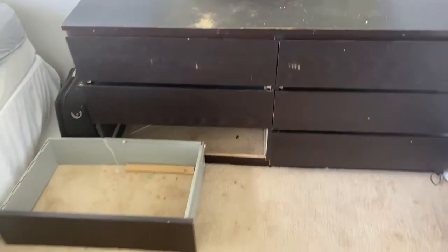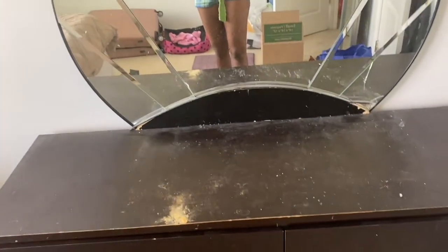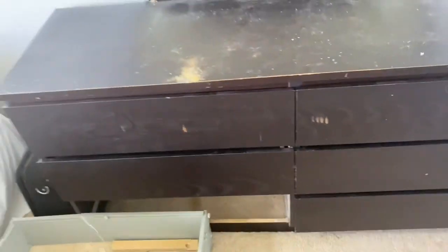So the dresser is completely empty. I know it's so dusty and so much makeup on it, but I'm gonna start by moving the drawers out.